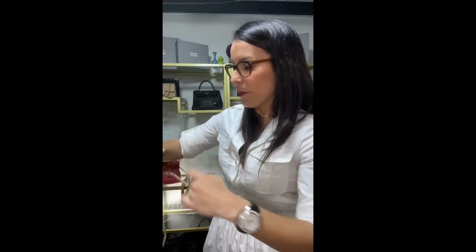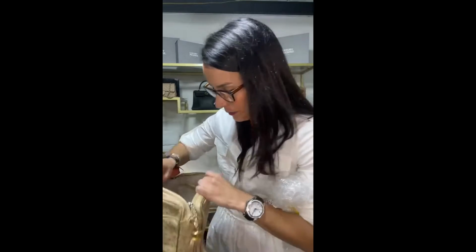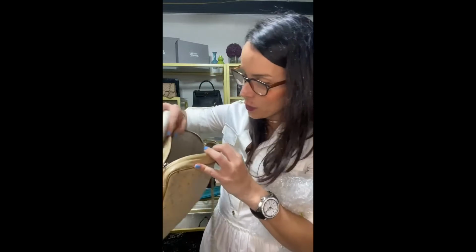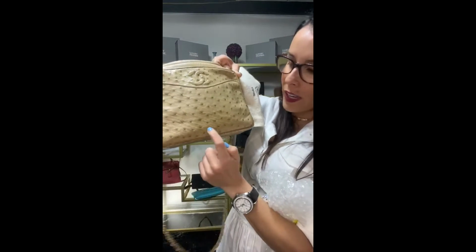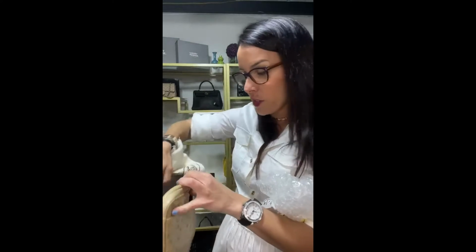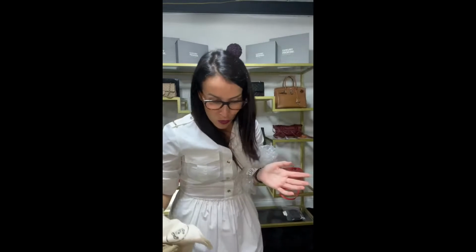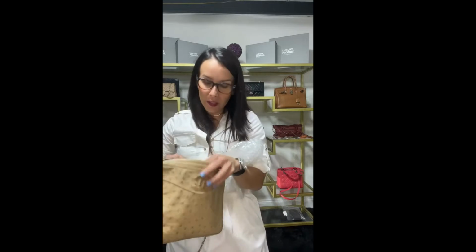The inside of the bag, let me see, it comes with the original dust bag. It's overall fairly clean. You have one little mark on the inside, which if you were looking from the inside of the bag, would sit right around here. Very small. This is a series 0, which according to my cheat sheet is 1986 to 1988. And again, guys, this is a true exotic bag.